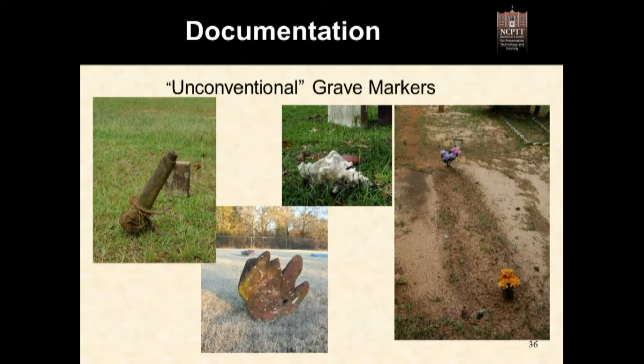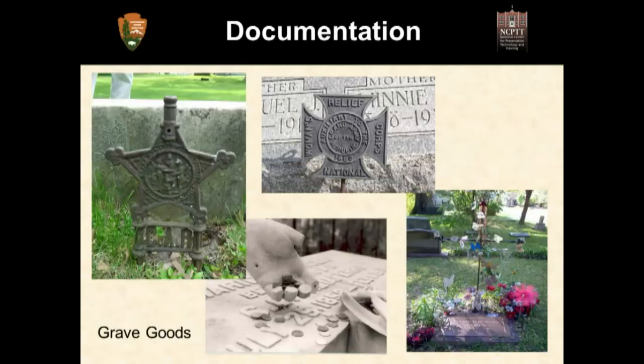Doing oral interviews. This is an axle off of a Ford tractor. We were doing an oral interview and the family said, no, we put that there on purpose. We got it out of Daddy's shed. That was the grave marker. And they said they all knew what it was. So that was fine. That was good enough for them.